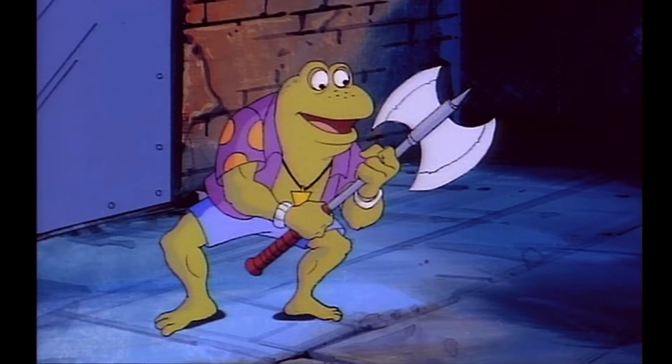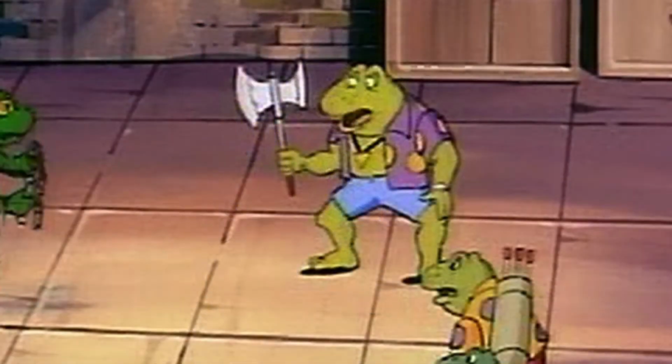There's a couple shots in the episode where the axe looks almost like a two-handed axe, like it's got a huge stick, kind of like a spear or something like that. But most of the time it just looks like he holds it with one hand. I think that was just a mistake or something.